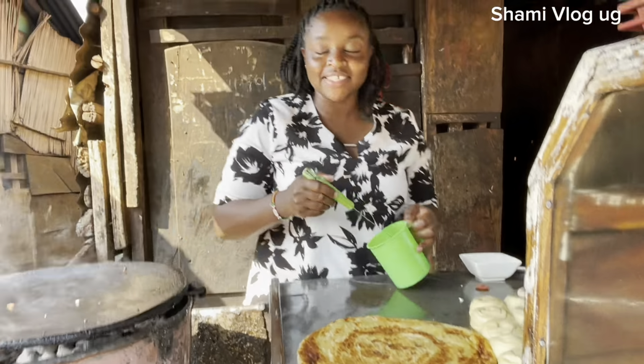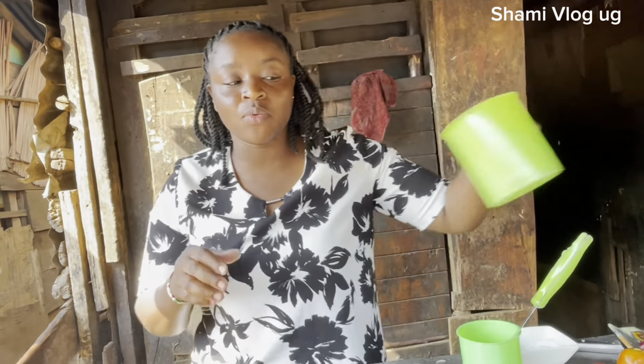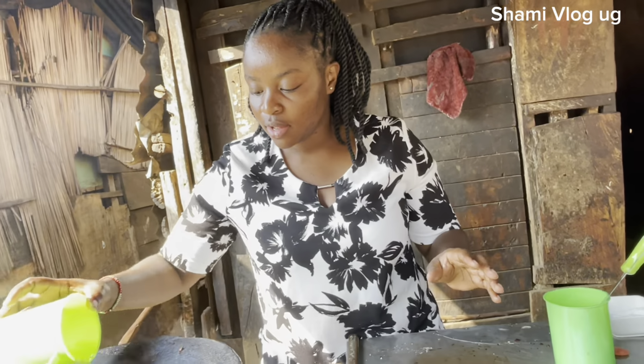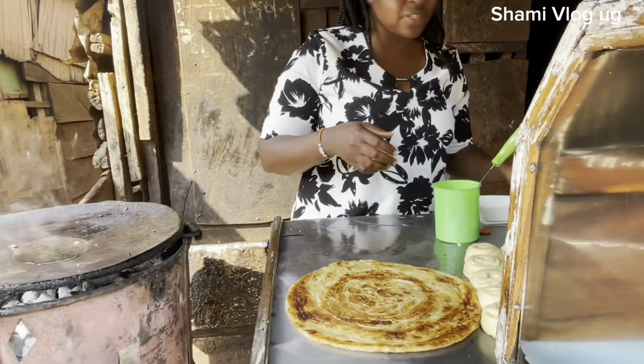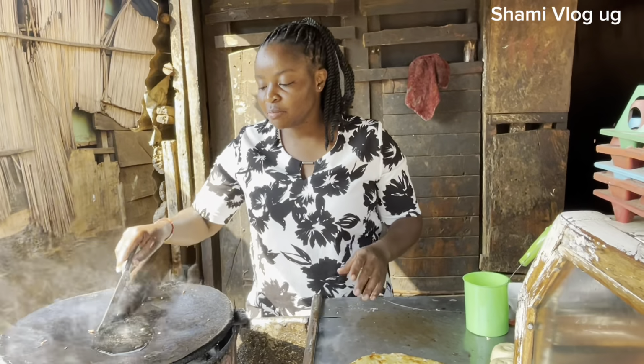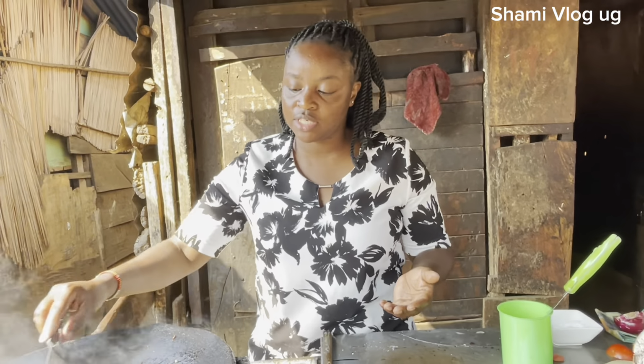So guys, let me tell you, this is a snack that you make when people really want it. It's really common here. People want this snack because it's cheap, everyone can afford it.